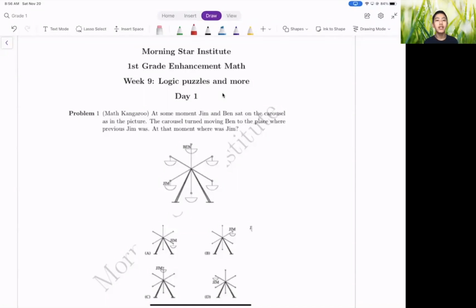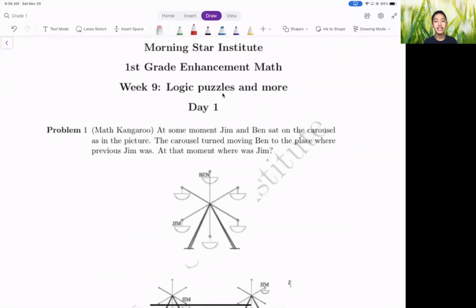Hello everyone, this is week 9, day 1, solution problem 1. At some moment, Jim and Ben sat on the carousel as in the picture. The carousel turned, moving Ben to the place where previous Jim was. At that moment, where was Jim?